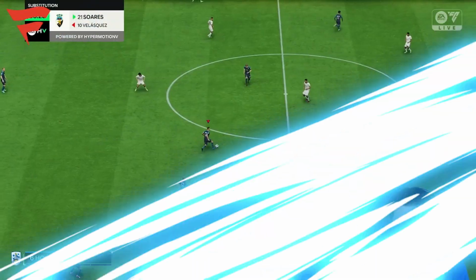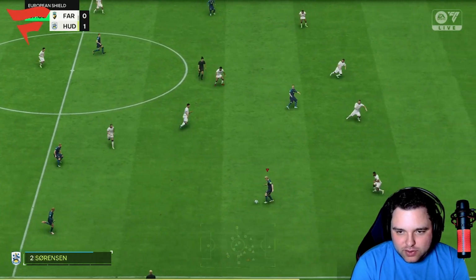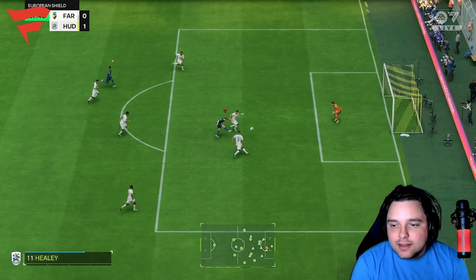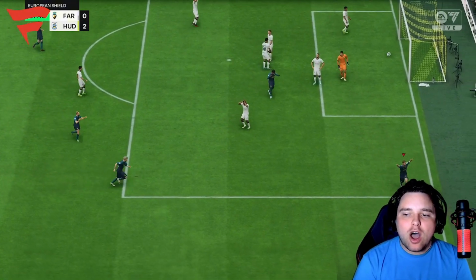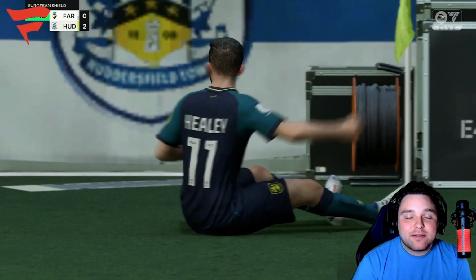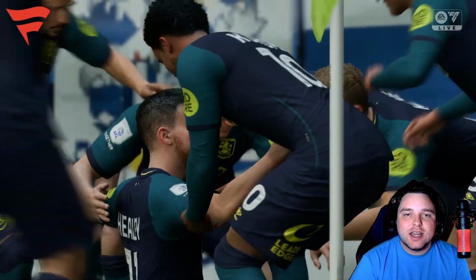We're up 1-0. I'm going to work this back to Kane, who finds Sorensen. Healy makes a good run. Is he onside? He is! Beautiful through ball over the top to our boy Healy, who slots it into the back of the net for a split second. I thought he was offsides, but Sorensen, that chip through ball, absolutely deadly.